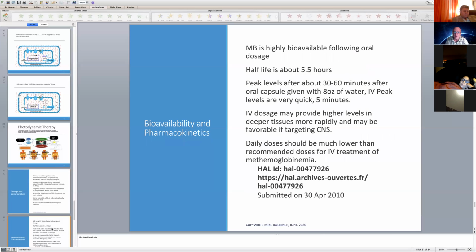Let's see, it's very highly bioavailable during oral dosage. Your patient gets 95% of the dosage that you give orally. So that reduces the need for intravenous use because there's not a massive attrition. The half-life is about 5.5 hours. Peak levels, I have some pharmacokinetic studies. It's somewhere between 30 minutes and 2 hours, depending on the patient's situation and how you administer. But if you do it typically just in a water-based solution or a capsule with a glass of water, 30 to 60 minutes seems about right.